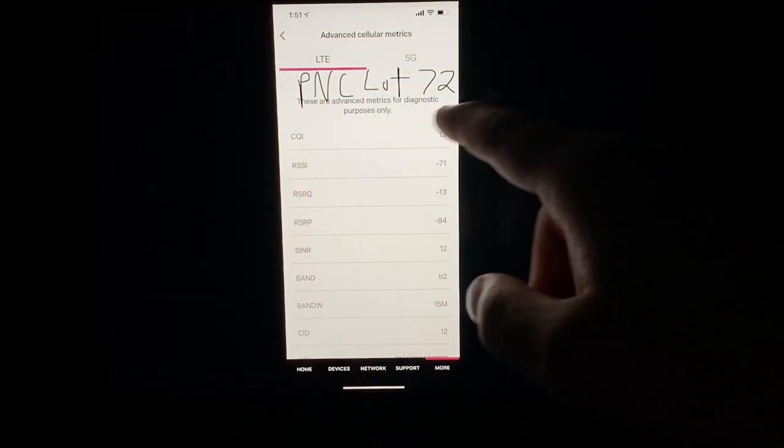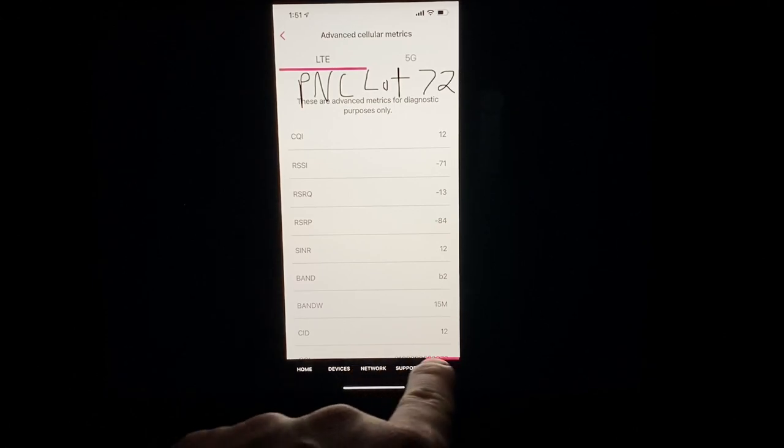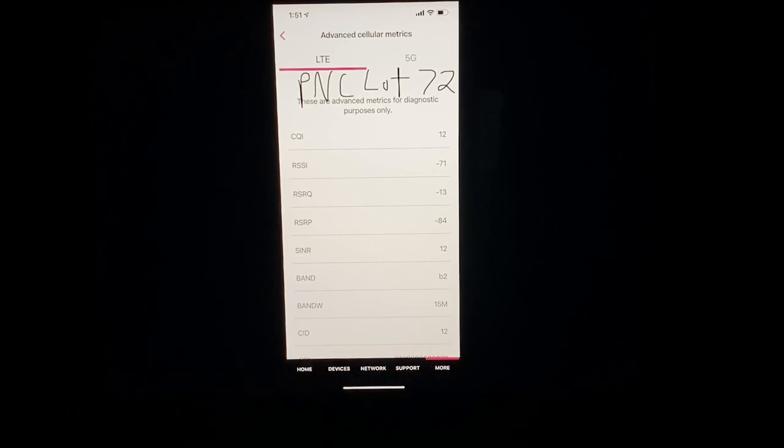So as far as that, I just wrote that so I kind of remembered what I was doing. The 72 is the tower I'm connected to here at home. And 73 was the other tower that I was able to get to in town, which isn't that other one I talked about. This was some other one that I'll have to look up. I just wrote that down because it kind of cuts off the tower number. I didn't want to have two screenshots.